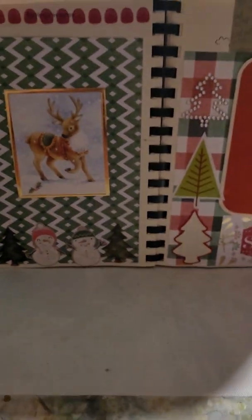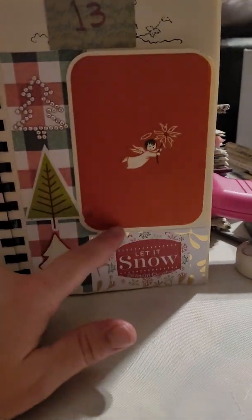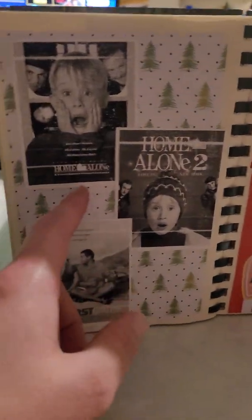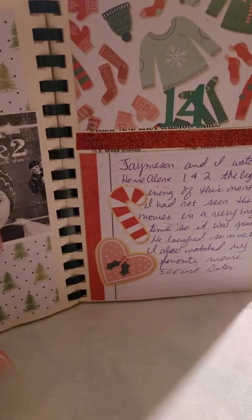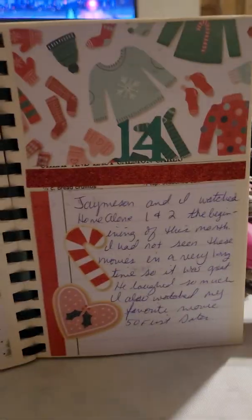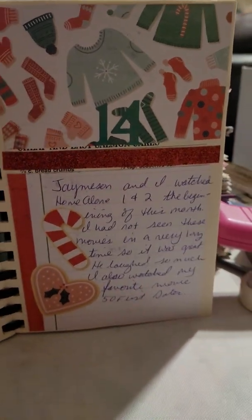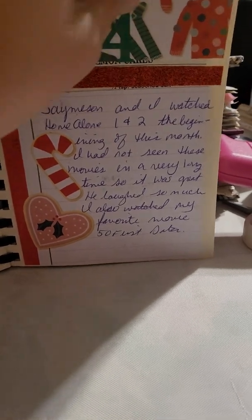This was supposed to be, the prompt for the day was winter scene. It was 50 degrees the day that I did this. I put a little vintage card in there. And I really don't like snow, so. Here's again, I printed the same day. These are the movies that I watched the beginning of December, and the prompt for this day was movies. So I didn't write the day, day 14. I didn't write what the prompt was for this day.